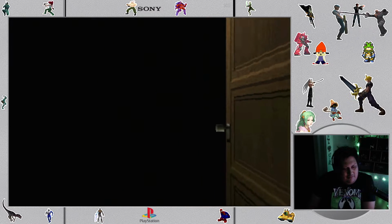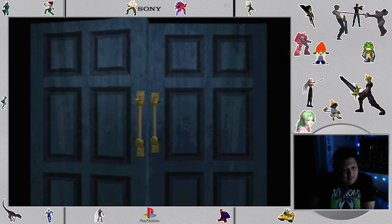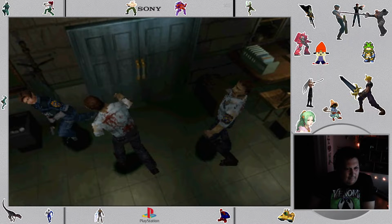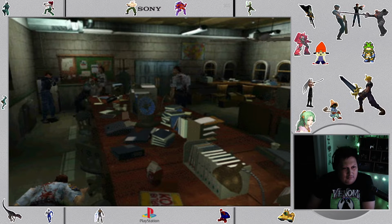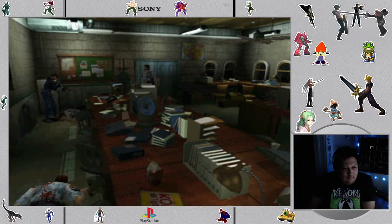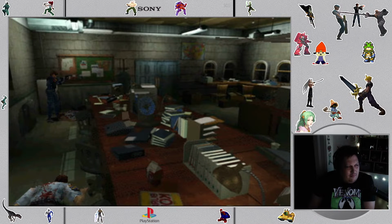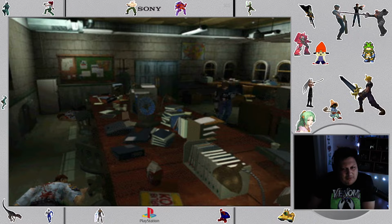I'm gonna try the zombies instead. Sorry, I was just playing one, and one start brings up the menu. I'm gonna be able to get something because it's safe.